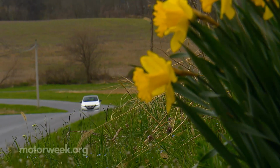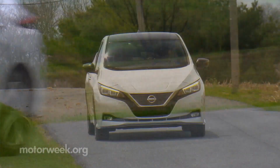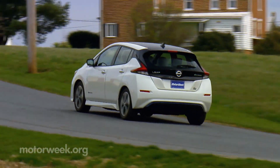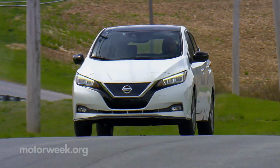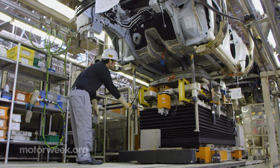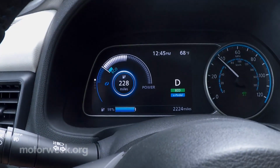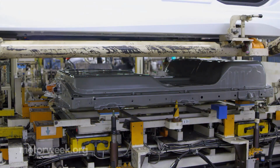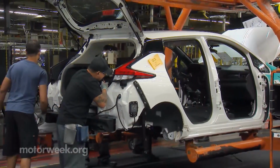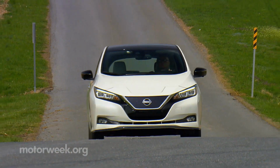Yes, the Nissan Leaf was the first, but as is often the case, those that followed built on what Nissan started and improved upon it, to the point that the Leaf's 150-mile range was no longer competitive. Enter the 2019 Nissan Leaf Plus. There's more capacity in the battery, jumping from 40 kilowatt-hour to 62, for a 40 to 50% increase in range. And they accomplished this by making it denser, not physically bigger, so they were able to keep packaging mostly the same as before. And it's not all about range either.